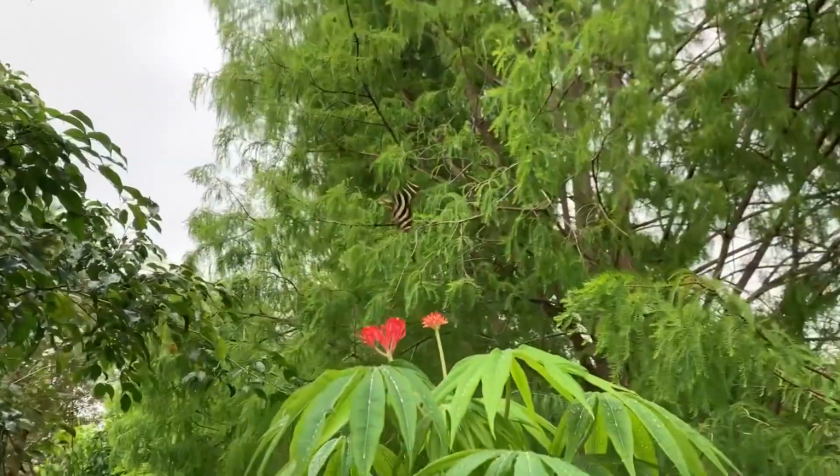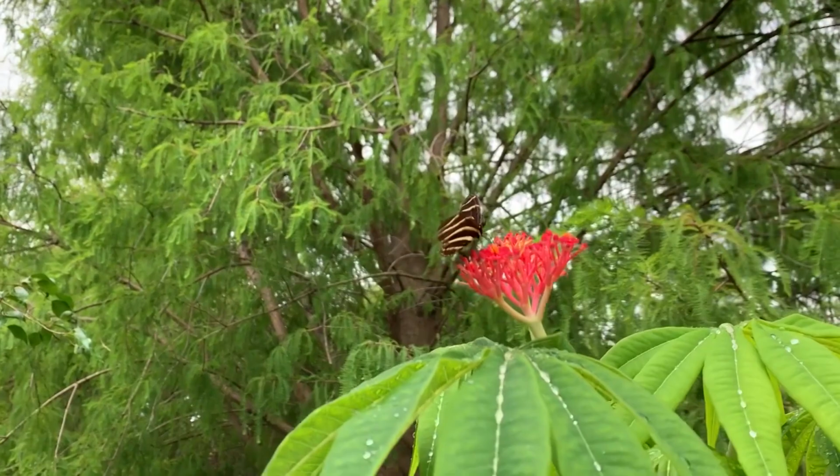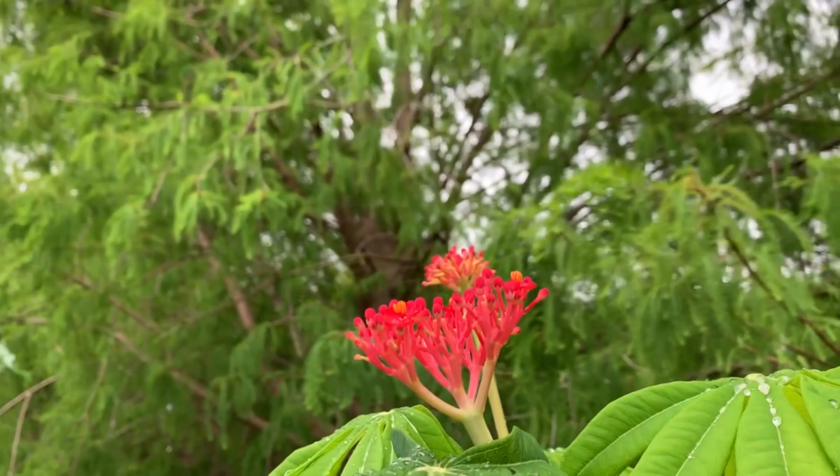Oh, they're just being very friendly today. Oh, look at that zebra. How close will he let me get? He likes this thing. There he goes. Well, anyway, there's always cool plants and cool bugs at my parents' house. They always have their little orchids going.